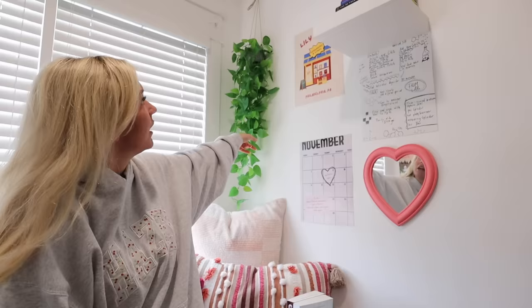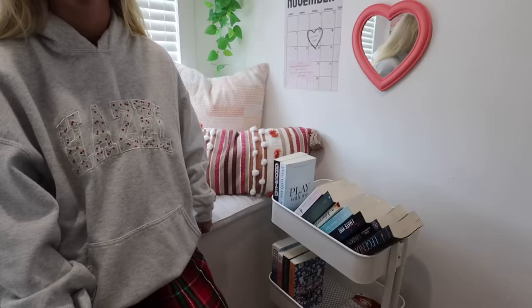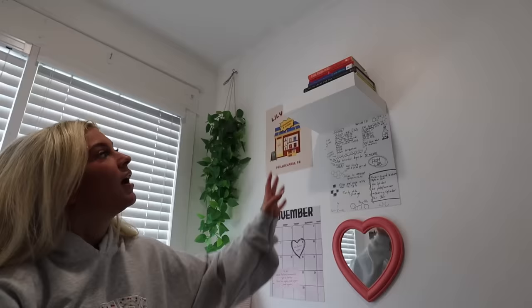I just have three little posters right here and then a hanging plant, this little heart mirror. And then I recently started putting my book cart over here. My book cart used to be where my bookshelves are, but I just thought that it looked better over here. And I do a lot of reading right here, so it's easy just to reach for the book cart. But then I had my dad rehang my floating shelves from IKEA because I did my shoe wall over there.